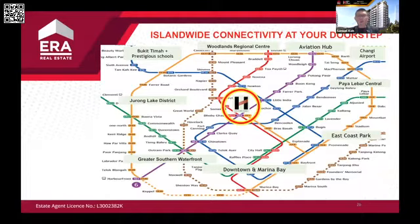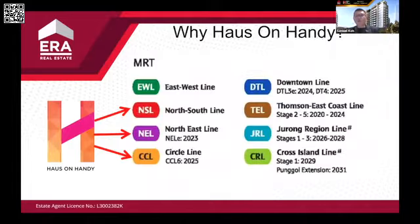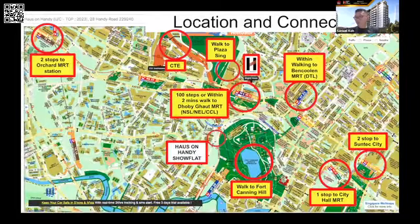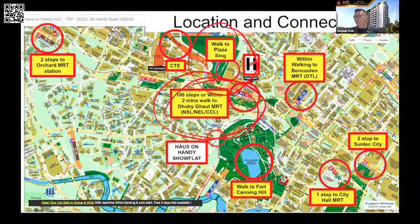Okay, so let's talk about House on Handy right now. House on Handy is actually situated just 2 minutes walk to the Dhoby Ghaut MRT. As you can see, I already circled, it's a three-line interchange. Out of five current MRT lines, we are already situated in three of the MRT lines. So as you can see, we are very near to Plaza Sing, and we are just 2 minutes walk to Dhoby Ghaut MRT. All right, so it's very, very convenient.